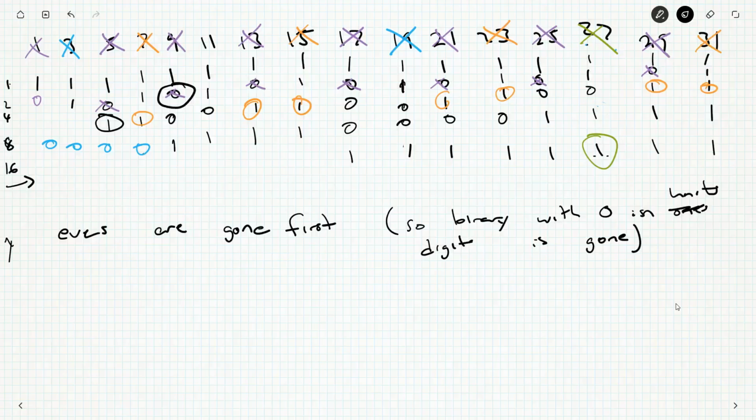So the zeros in the 1's digit will go away. The 1s in the 4's digit will all go away. The ones in the 16's digit will all go away. And the ones in the... So everything else will work that way.